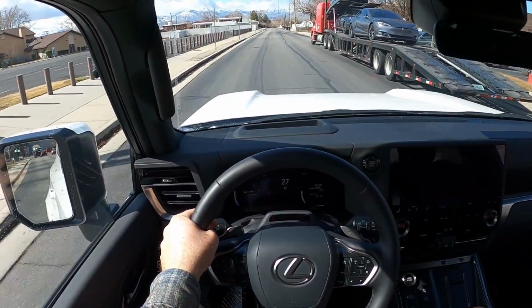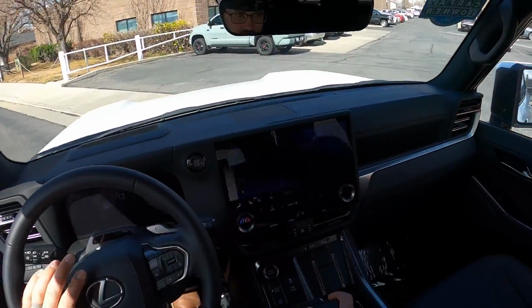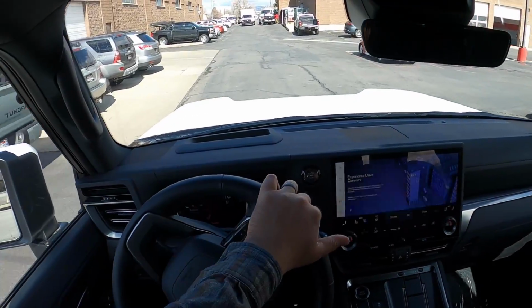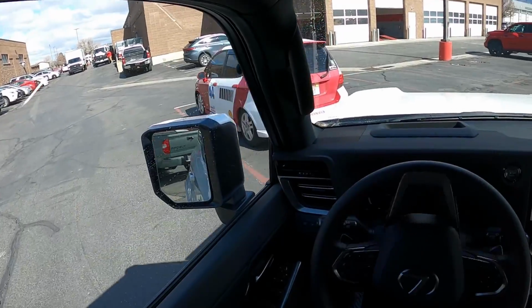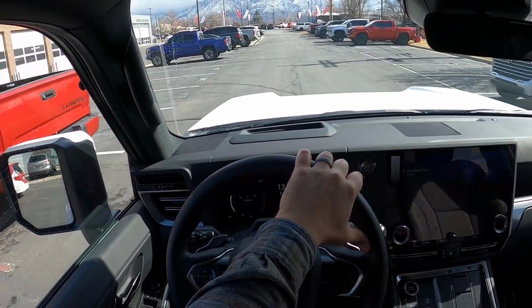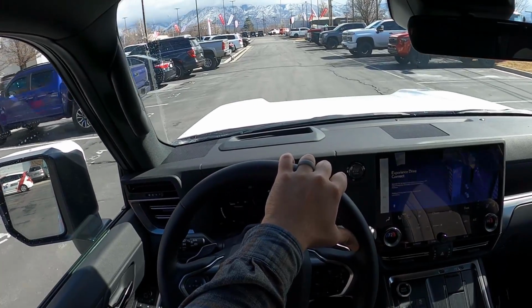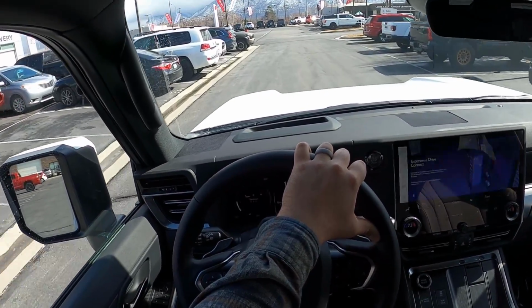Yeah, I'm noticing a big difference with the suspension. This is definitely more plush, more luxe. Interesting. So going over, I don't know what's happening over here with these trucks, so I'm gonna go over here. Going over the bumps with this, it's not bad. It's actually pretty darn good overall.